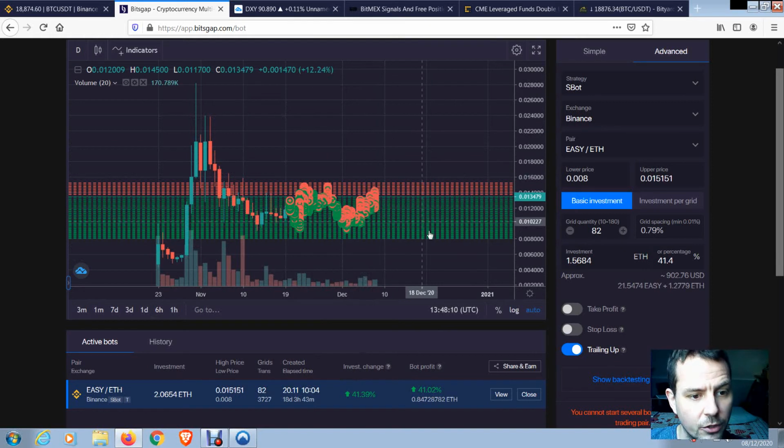But even this sideways trading is perfect for a bot, and that's what you kind of want. You want high volatile sideways trading, and obviously if it does go up significantly, it's a bonus. But until then, there's absolutely nothing wrong with 41% profit in 18 days for sitting around doing nothing.